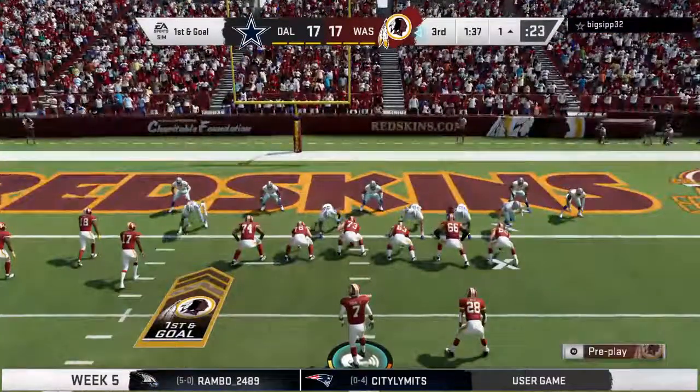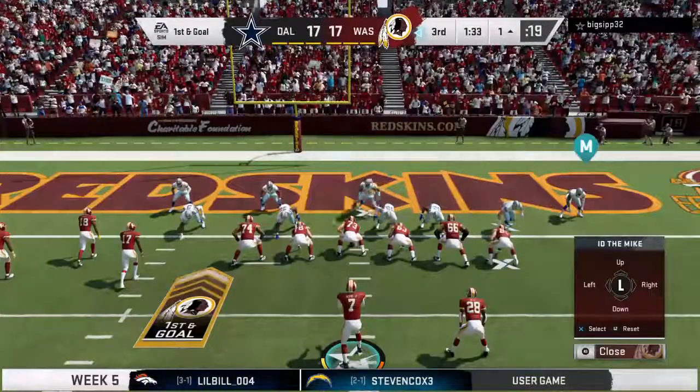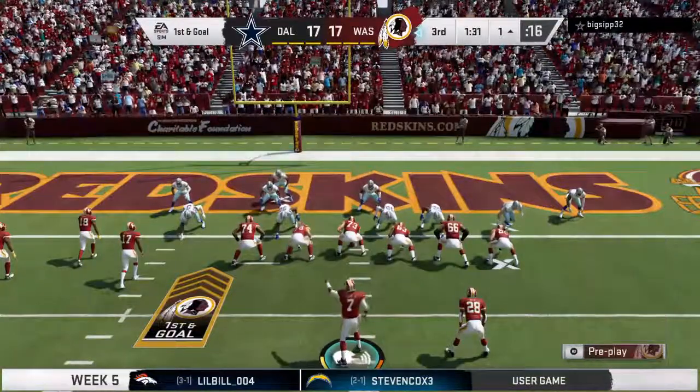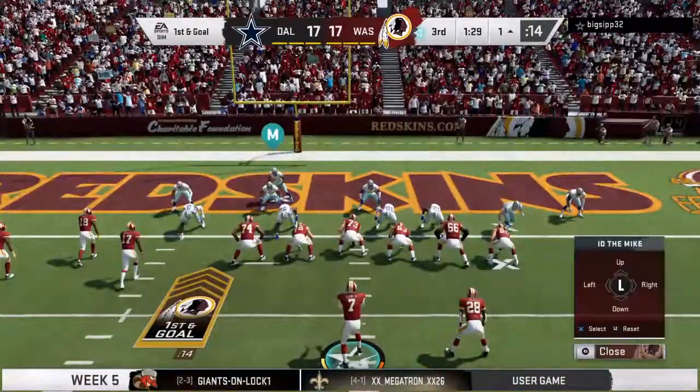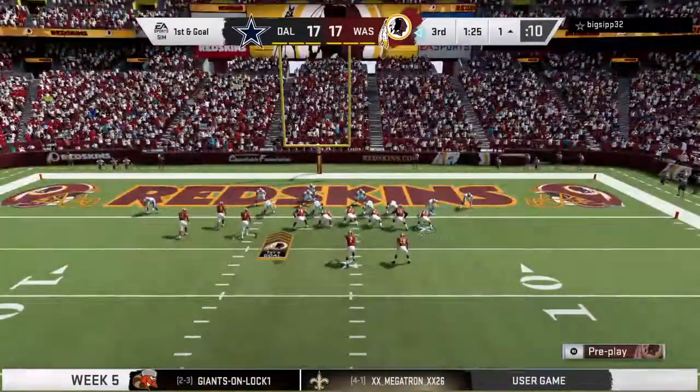1st and goal. I think on defense now, you have to almost take a chance. Rely on your scouting. Pick a play you think they would run here, and just load up for it and see what happens. Check. Check 3. Ready, go. Zip it.